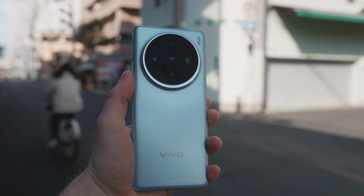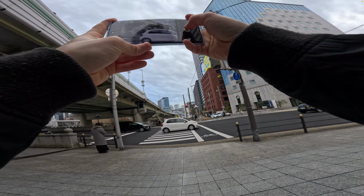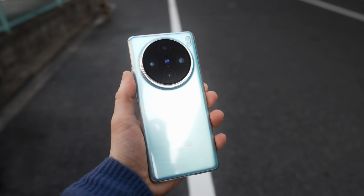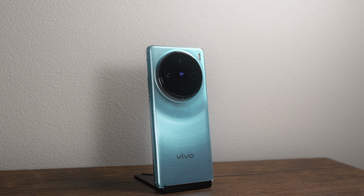This is the Vivo X100 Pro. If you've seen any of my videos lately about this device, then you'll know that I am absolutely in love with it. After using it for a while now, I'm happy to finally do a full review on what I expect to be one of the best, if not the best devices of 2024.